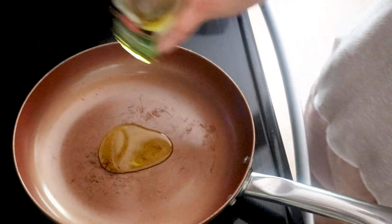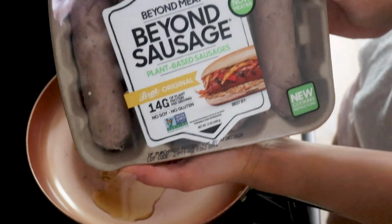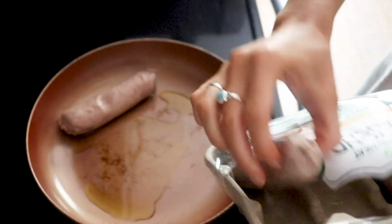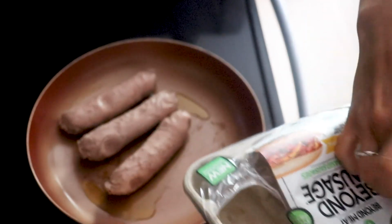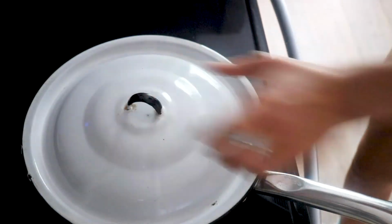And I just put some olive oil in the pan, and to go with the pancakes, we're gonna have some Beyond Meat plant-based sausage. Before you say anything, please try this sausage, because I swear to you, if you didn't tell me this was plant-based, I would really think you were giving me real sausage. It tastes just like real sausage. I didn't have to season it. I didn't have to do anything. I literally just put it in the pan and kept rotating the sausage until it turned a little brown, and it was done. Like, I don't know how they do it.